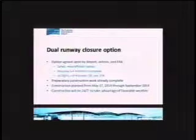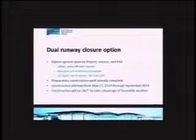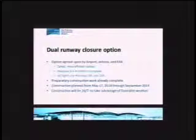It's the safest, most efficient option, gets the work done in the shortest amount of time, 3 to 4 months, during which time all of our flights, both arrivals and departures, are going to use runways 28 left and 28 right. We've done a lot of lead-up work already in order to minimize the amount of time that we have to have these 2 runways closed.